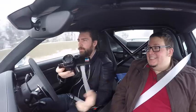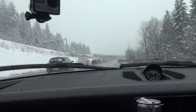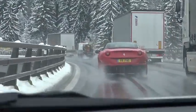Let's get this camera out and share with everyone just what is going on up front. We've been coasting at about 20 miles an hour because we've got gritters out. Would you say snow gritters or snow plow? A lot of snow. The environment's fantastic, but for progress, this is not ideal. We're not going very fast.